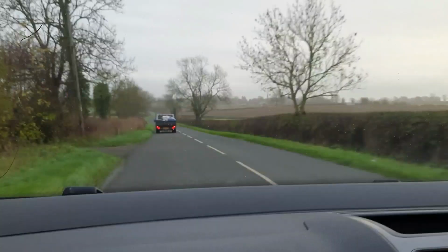Braking for no reason, and driving on the right hand side of the white line, but we won't show him to protect his modesty. Yeah. But there he is. And there's the brakes. Yeah. Right, okay. Well, we'll see you in a minute at Stonton.